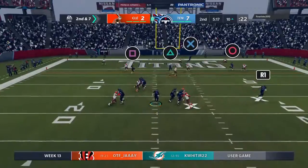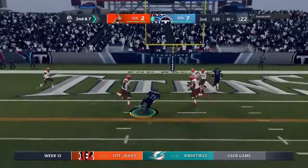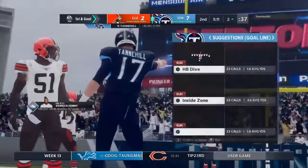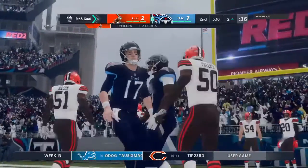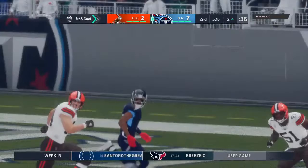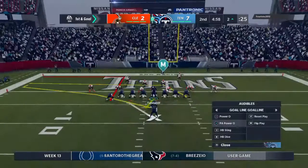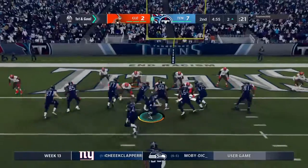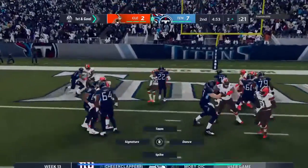A shotgun snap for Tannehill. Tannehill able to take off and pick up the 1st as well. Well, he did a nice job keeping his eyes downfield, waiting for someone to get open. But once the pressure forced his eyes down to see the rush, it was time to make a break for it. Trying to punch it in with Henry.